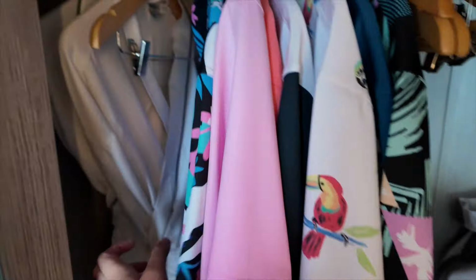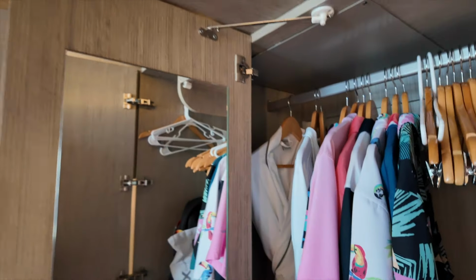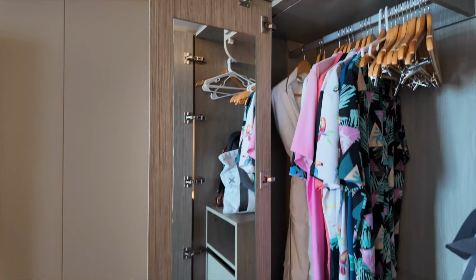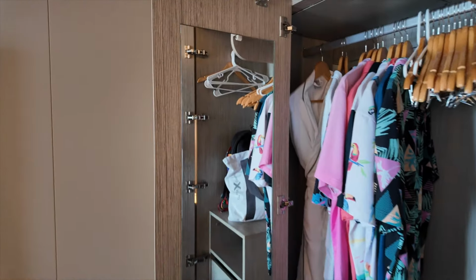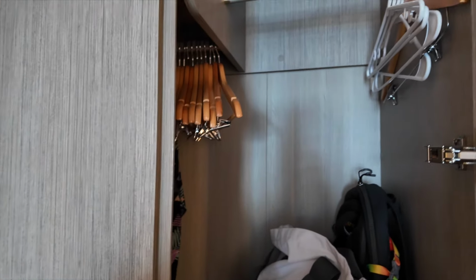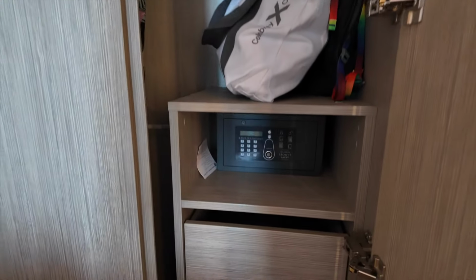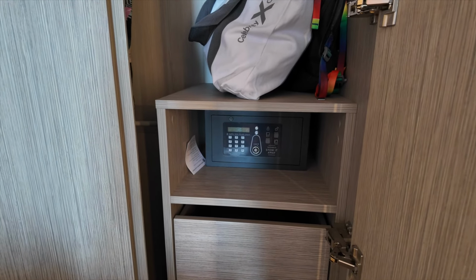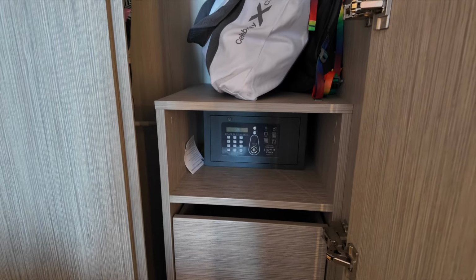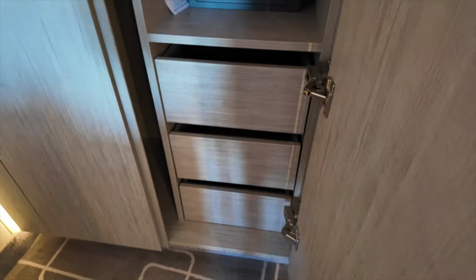The room always comes with 2 bathrobes. I got those here. You have your mirror right here. So it's a full-length mirror, so you can get ready, of course, for your formal night or whatever you would like to do. No more really formal nights, but, you know, dress your best. And underneath that, your safe is right there. It's not big enough for your laptop, but it's sufficient for your personal items such as passport, jewelry, stuff like that. And we have 3 additional drawers right underneath.